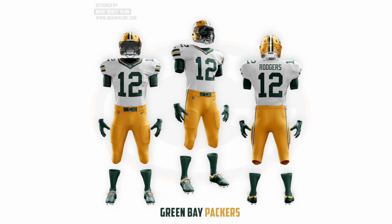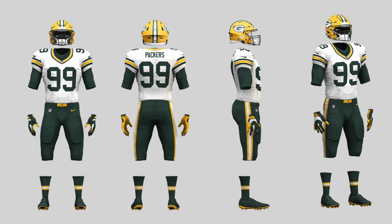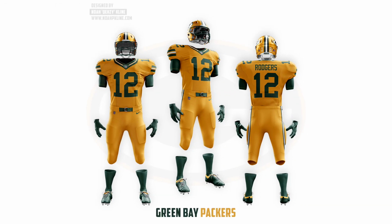It gets kind of boring seeing the team have the same pants on home and away games. I think maybe they can incorporate some green pants on the road too. They like wearing that throwback uniform. I think they should scrap that till the helmet rule is gone, but they have such a great look. I'm a big fan of the Packers, green and yellow, and they have a really iconic design.